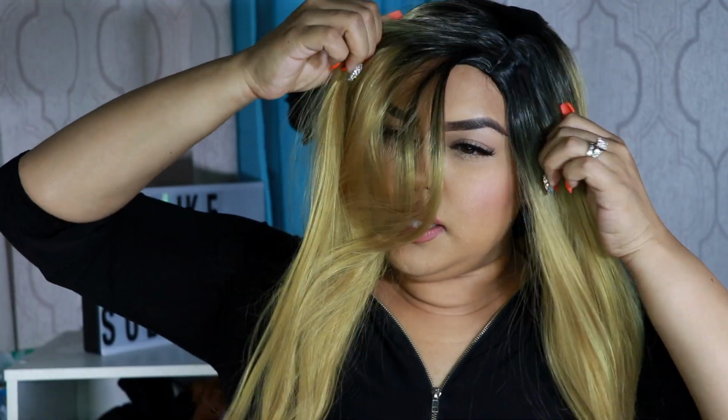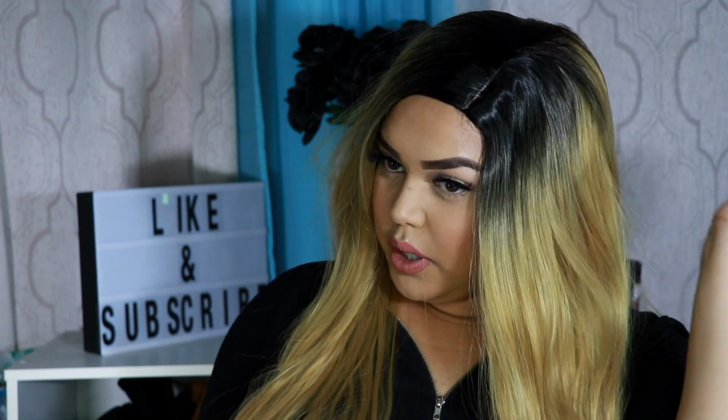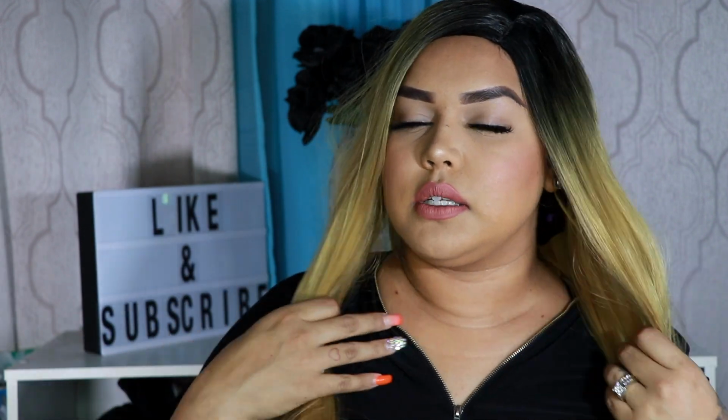Yeah. I think I can do that to all the wigs actually. Kind of just pull them to the side, so I can have that part. What do you guys think about this one? I'm kind of liking it now that I put it to the side.